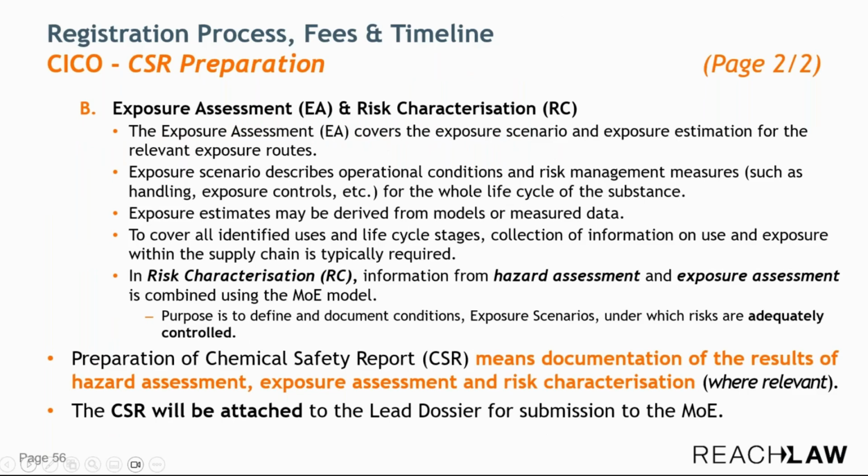K-REACH requires registrants of 10 tonnes or more to conduct an exposure assessment for all uses for which they wish to register, regardless of whether they are already registered. This makes the cost to the co-registrants and the burden of investigating downstream user uses significant. This is why co-registrants also rely on the capability of their consultants. Next, please.